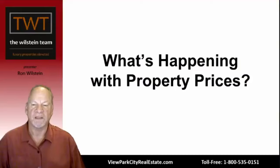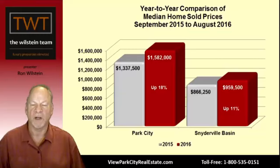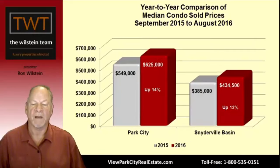But we want to turn our attention to prices because, let's face it, everybody's interested in prices. We're looking here at median home sold prices, the same period of time, September 2015 to August 2016. This time I've broken it into the Park City city limits and then the Snyderville Basin, which is the county area of Park City. Prices up really impressively, 18% within the city limits, climbing from $1,337,500 all the way to a median sold price of $1,582,000. 11% increase in the Snyderville Basin, climbing from $866,250 all the way to $959,500. So double-digit appreciation.